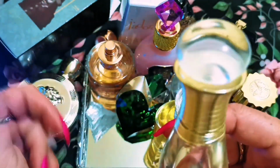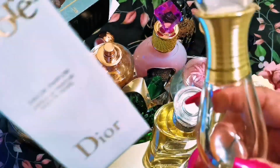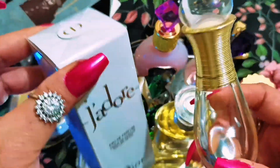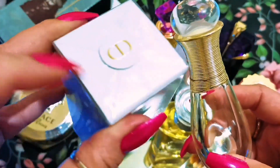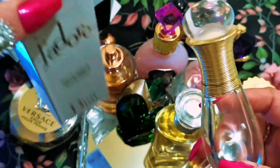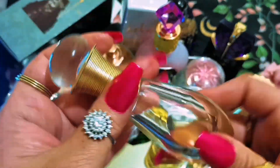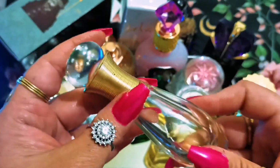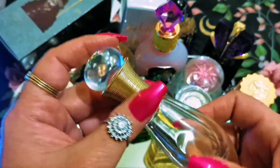I'd love to do an opening, darlings, but I have about 120 perfume bottles and about 80 of them are still unopened. I don't know what problem you may call that. Is that hoarding or something or rather? But we'll get to all of them.